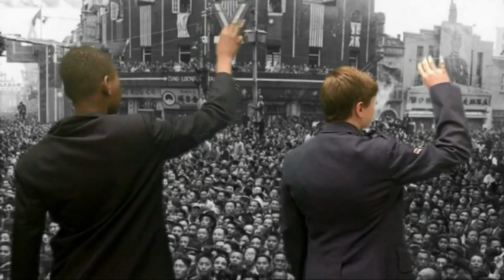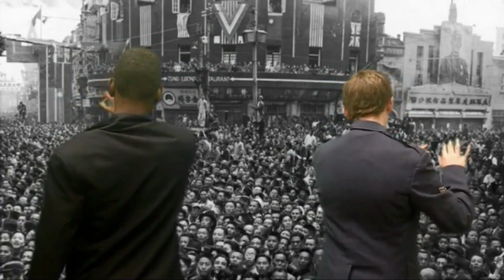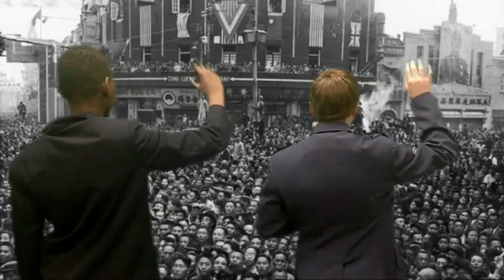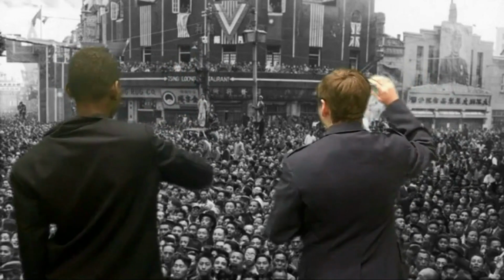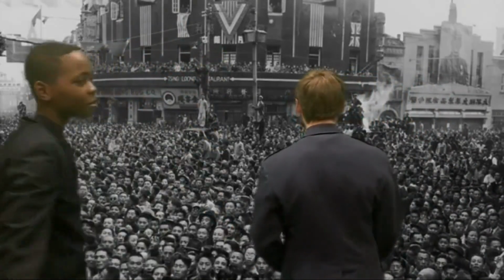Alright, thanks. China held a victory parade and invited the Flying Tigers to be a part of it. They held this parade after the Flying Tigers bombed the Japanese twice, forcing them to surrender in the war. They held this to celebrate their accomplishments in winning the war.